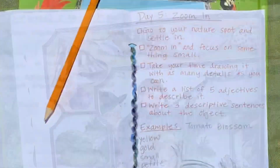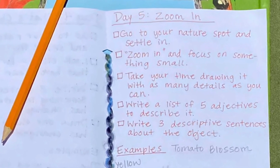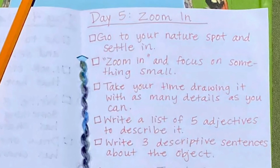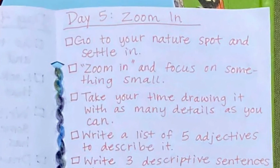Today, for your nature journal, you're going to go to your nature spot and settle in. Then, zoom in and focus on something small, just like Jan Brett did in a lot of her illustrations.